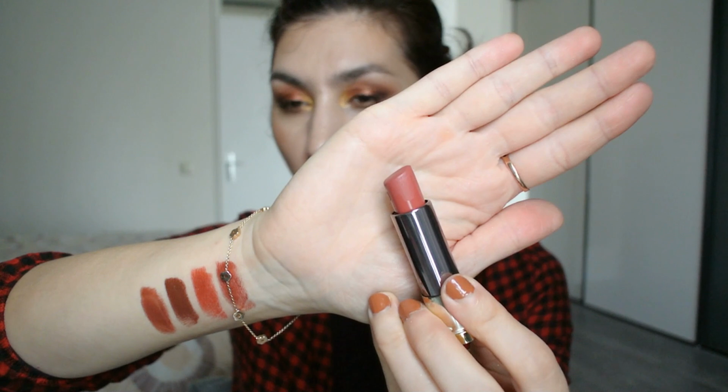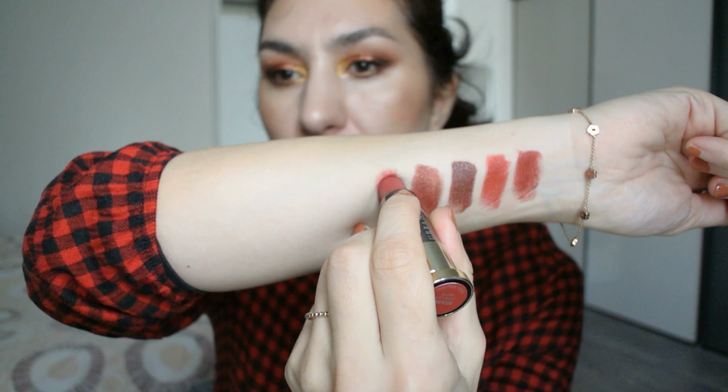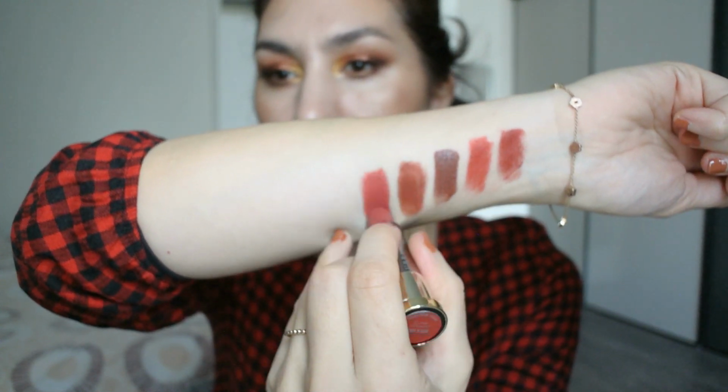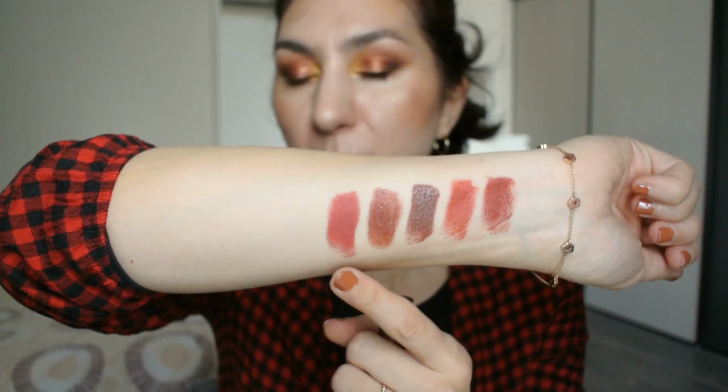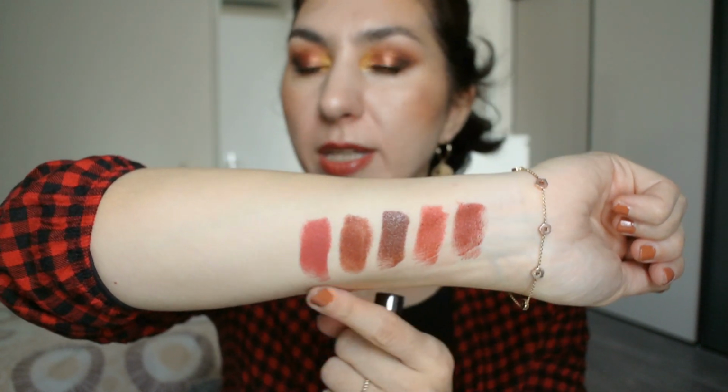I think this is going to have more pink tones to it, and it's going to be quite different from the one from Lisa, but I still wanted to make the comparison also just for myself to see how different they are. So here you have a swatch of Hitchhike. This one is just a little bit more pink, but yeah, they are all in the same color family.